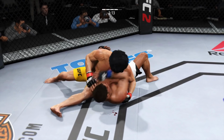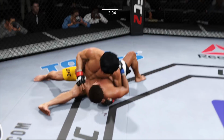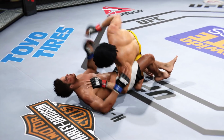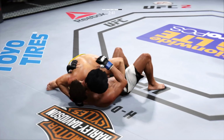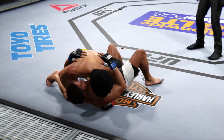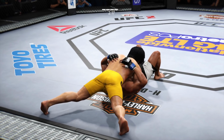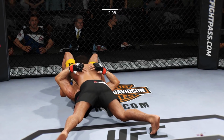A big shot from the bottom. Just over three now. Oh, big right hand. The right hand. Inside control once again. See if he looks for a knee. He's in north-south now. Let's see if he can hold it. Hits the reversal and north-south.